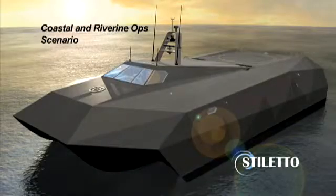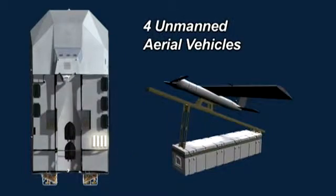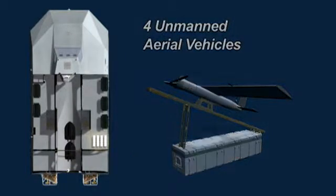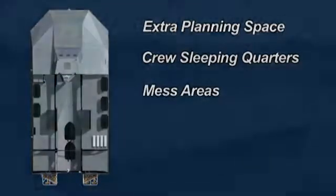Our next operational scenario examines a complex coastal and riverine command and control mission. For this mission, Stiletto's loadout can be tailored to include 2 3-meter unmanned surface vehicles stored in the central part of the cargo bay in lieu of the 11-meter RIB, and 4 unmanned aerial vehicles for broad area surveillance. For the extended mission, Stiletto is also reconfigured with extra planning space, crew sleeping quarters, and mess areas.